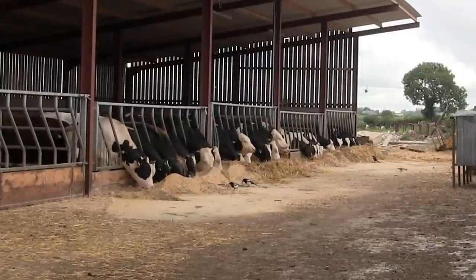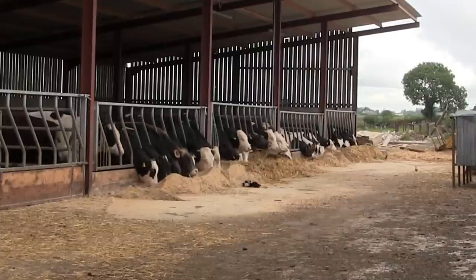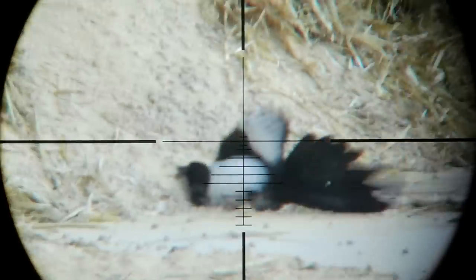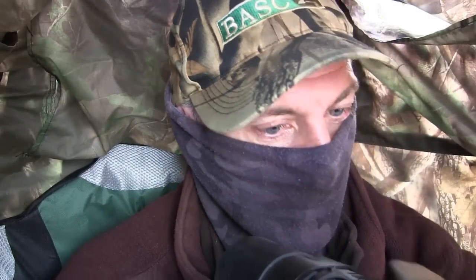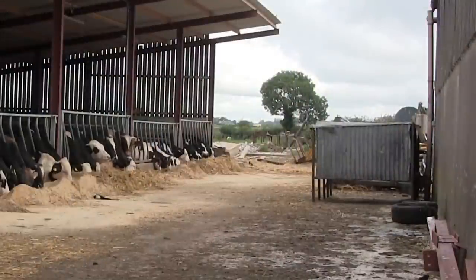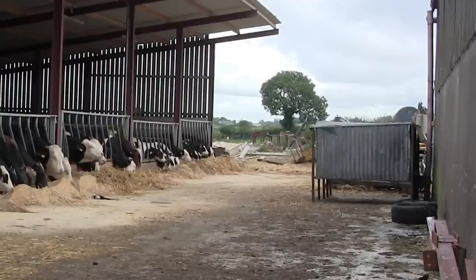Man, these magpies must really like this meal. Though, I don't think I'll be on their Christmas card list after today. It looks like one of these mates thinks he's safe at the far end of the shed. But I don't think he realises I know the proper holdover point for that distance now.